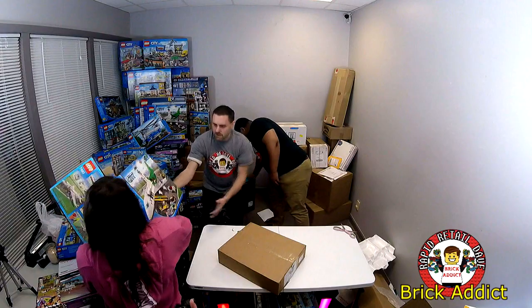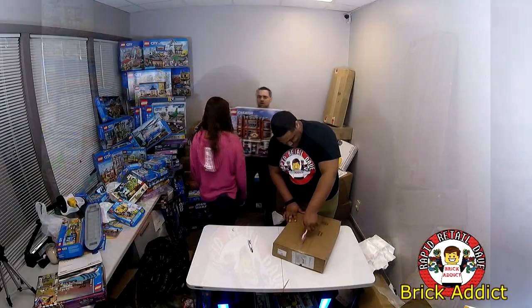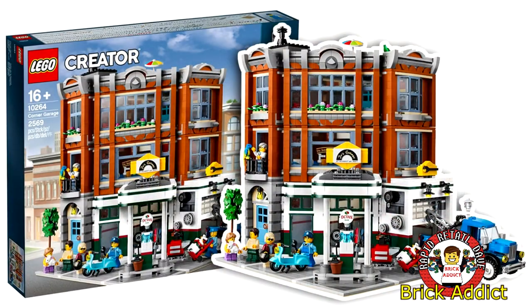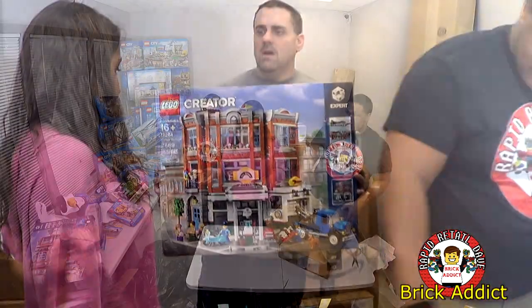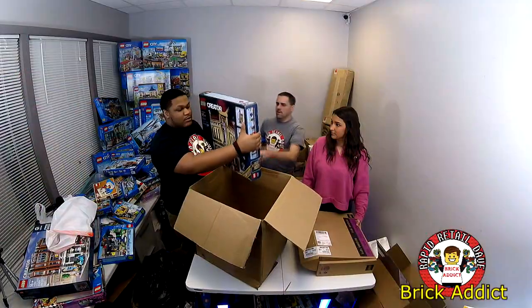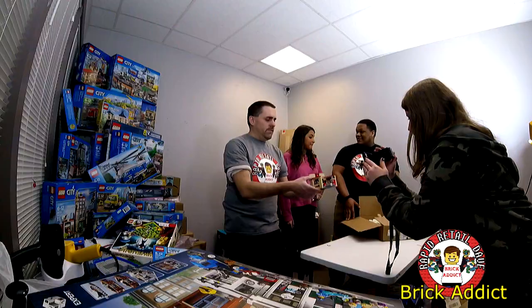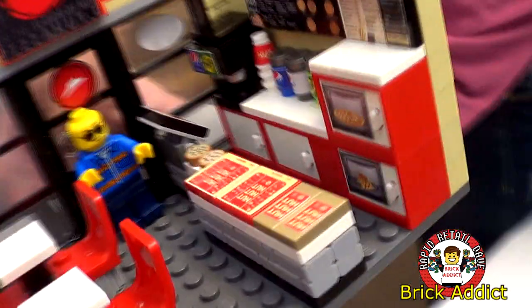Yeah, we're just kind of taking a little second to clear out my all-time favorite sets. I love this set, 10264. It's the newest modular from Lego. Look, check this out, Pizza Hut. Come on, just mess up. And the detail, there's a police officer inside. Oh, this is the Pizza Hut. Oh, so this is the special one we did.